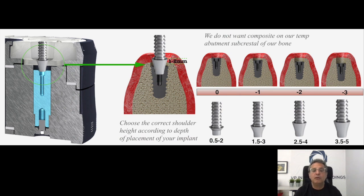Okay, so for crestal placement, you can have a cuff height of 0.5 to 2 millimeters. Minus 1 subcrestal, 1.5 to 3. Minus 2, 2.5 to 4. And minus 3, 3.5 to 5. So the cuff height is very important. And as you can see in the diagram above, we have polished titanium within the bone. And this is really important. So choose the shoulder height according to the depth of placement. Okay, very important.